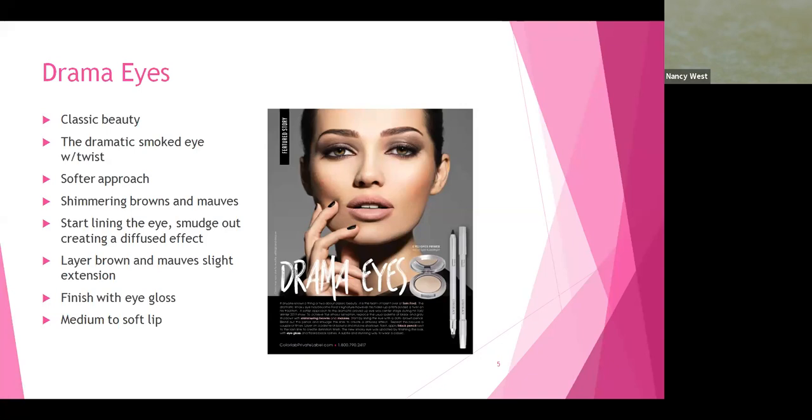Liner being smudged in a little bit right there on the outer part of the eye. And you can see in this look, there is a liner put in the inner moist membrane of the eye. But again, you need to talk to a client about that. People who wear contacts, and some people just don't want a liner in their eye. So don't do that without actually talking to them.